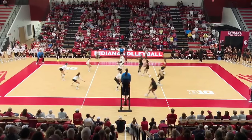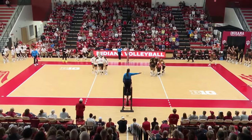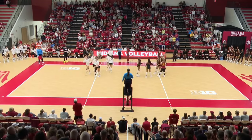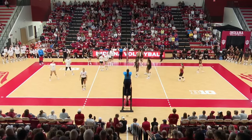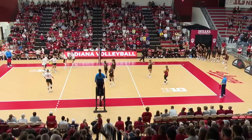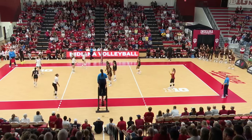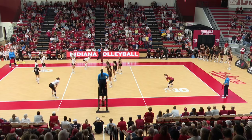Great serve, Batenhorst to dig. Back set for Batenhorst, tapped over. And Daphne can't tally a diving dig as there's a kill for Ali Batenhorst. Batenhorst, so efficient, man. 600 hitting percentage, that's her seventh kill. She's got six digs, a national champion. She is just an all-around fantastic player.